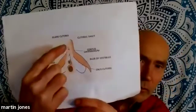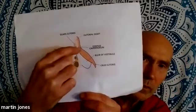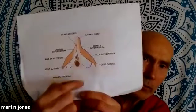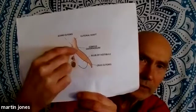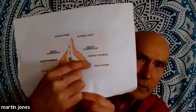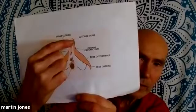Now, so diamond shape, the front of the pubic bone is about here, the sit bones are about here, and the coccyx is about here. So you get this diamond shape in the base of the pelvis. And this way we're working with it today is all part of the yellow energies. And for the men, let's get another picture for the men.